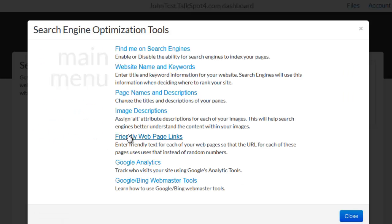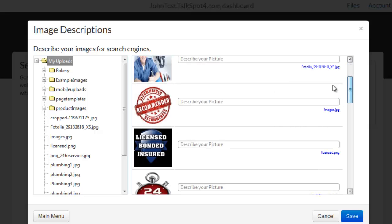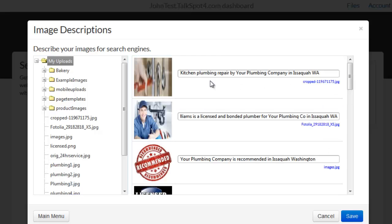Next up would be your image descriptions. It does have some bearing on your SEO. So you're going to want to go one at a time and describe these just as you would everything else. As you do these, remember to use your keywords and also reinforce your sales message with every image description. It really does make a difference. And again, remember to save.